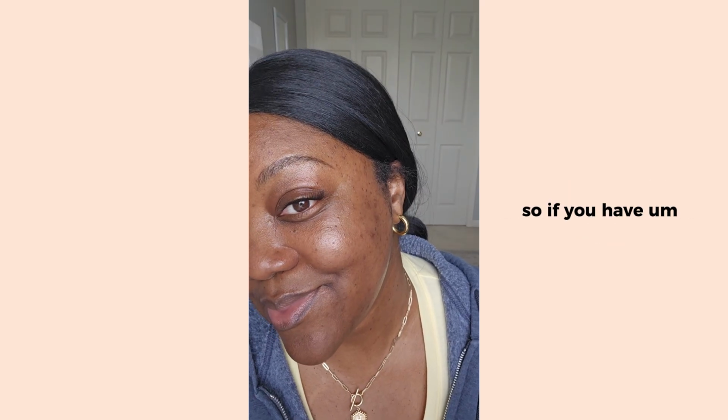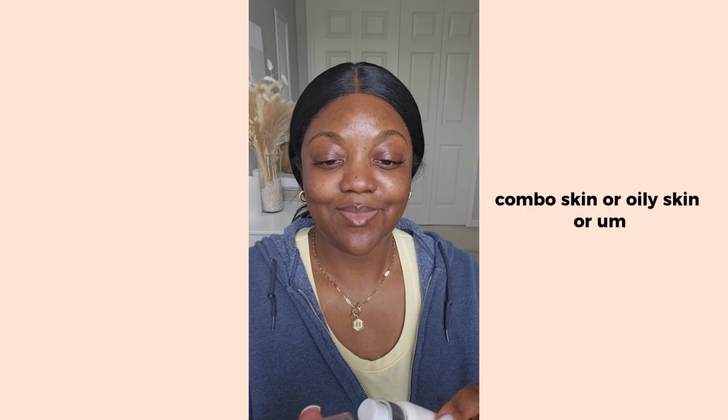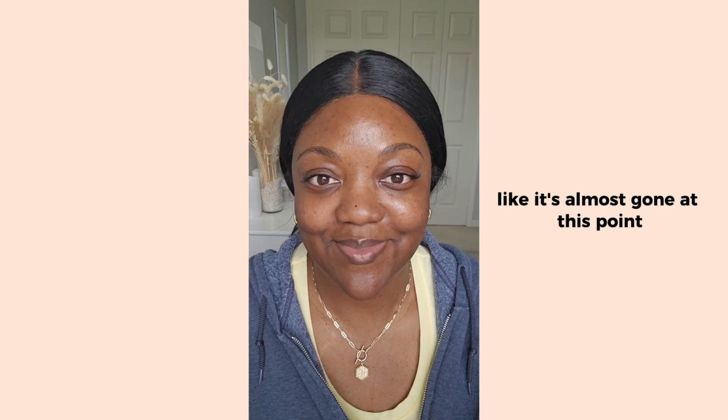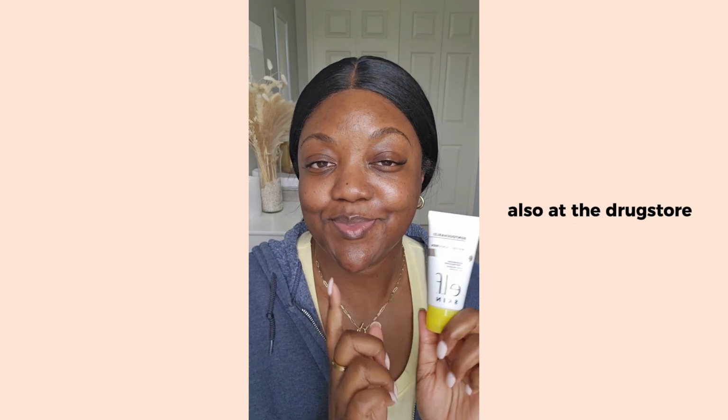So if you have combo skin or oily skin or dry skin, really all skin types, I think will really like this product. It does not mattify the skin, so don't be scared by that. I have used this so much, it's almost gone at this point, and I'll probably buy the new packaging.